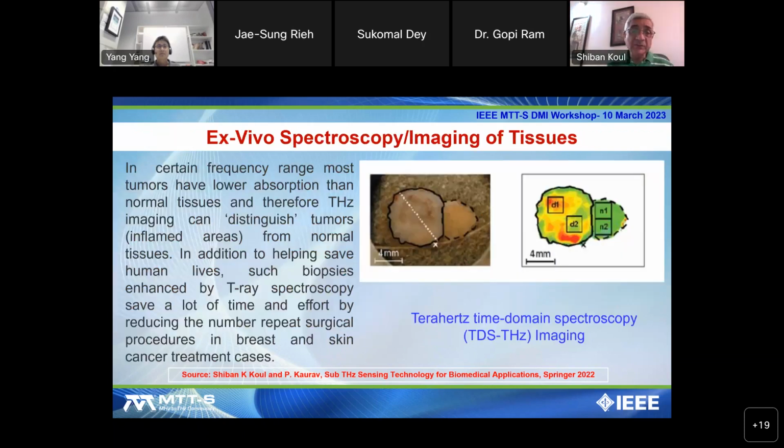Then we can do ex vivo spectroscopy using imaging of the tissues. Now you have terahertz devices available, as Prof. mentioned. So terahertz time domain spectroscopy can be used, the principle being that most tumors have low absorption than the normal tissue, and therefore terahertz can distinguish tumors from normal tissues.